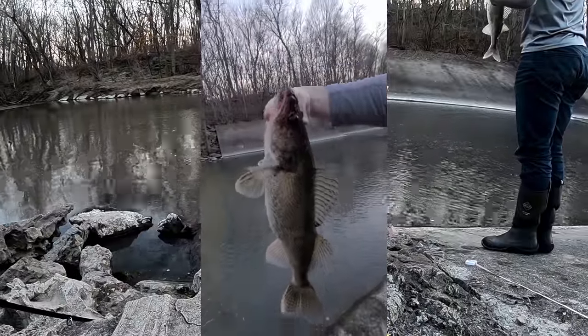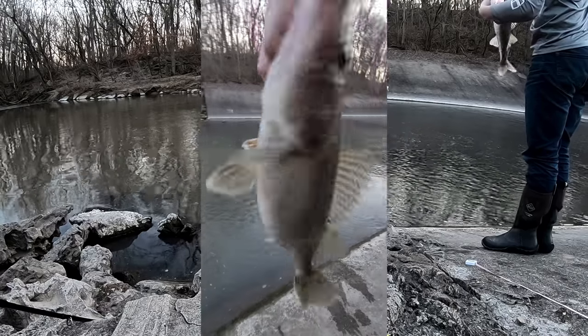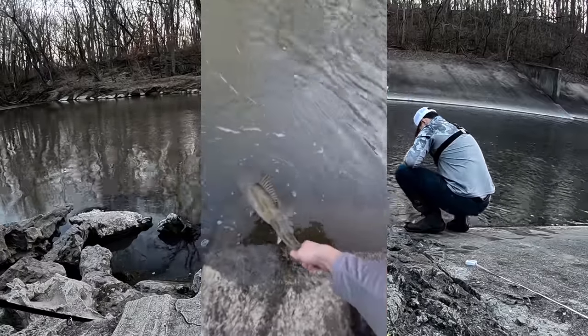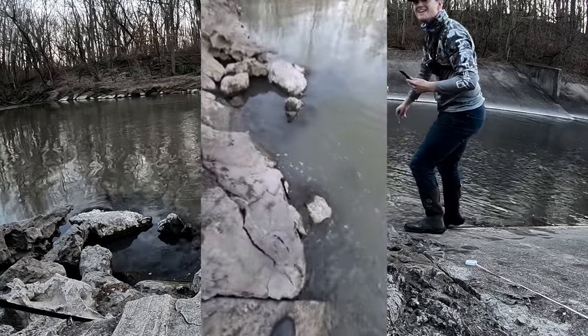Nice thick one. Another 20 incher. Good spring belly on him. Look at that. Ooh, feisty. I love it.